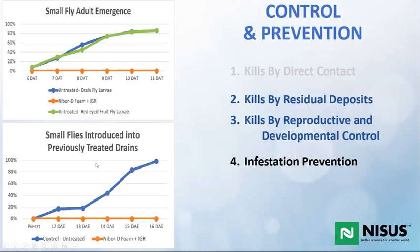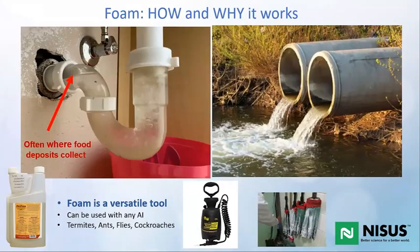Now, this is exceptionally important because this is a case where we treated the drains and introduced the small flies at a later point in time. This really shows that treating areas that the small flies have not yet infested prevents them from infesting that area. It also kills the adult flies as they land in those areas and attempt to lay their eggs.